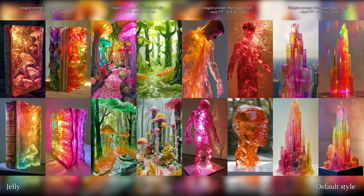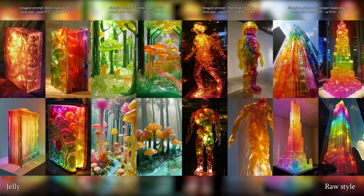Jelly. Suddenly blobs of color. It's different from some of the so-called materials on this list because things can actually be made from this. But probably not all of these. Books look especially nice. There is one with jellyfish encased in jelly. And slightly different looking stuff with raw style. Books are still my favorites, but the forests look nice as well.